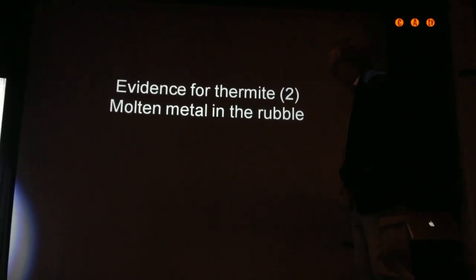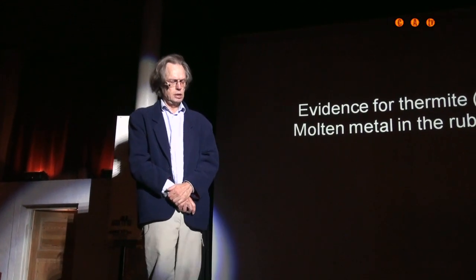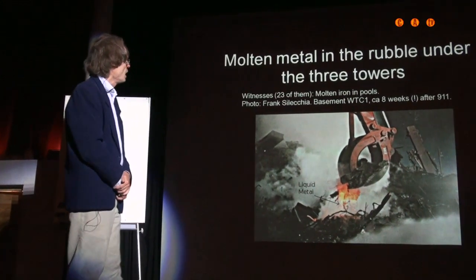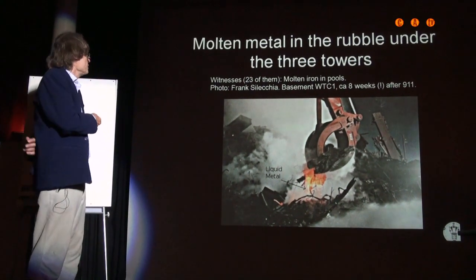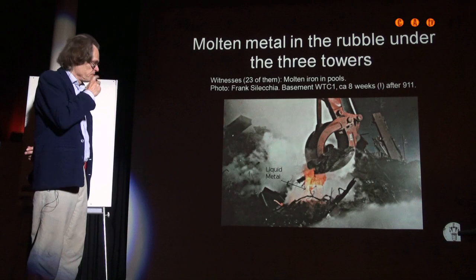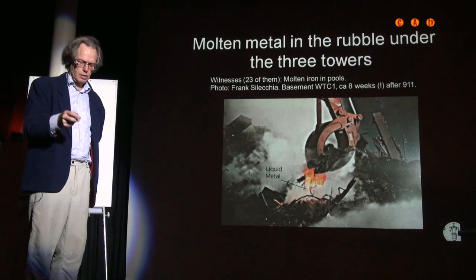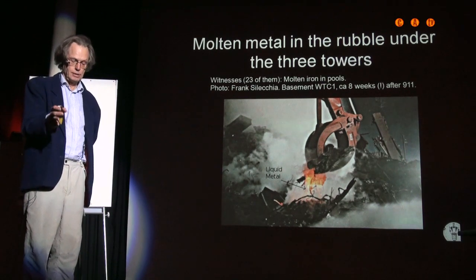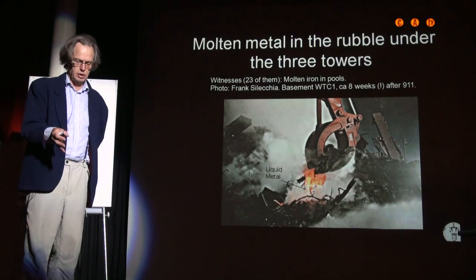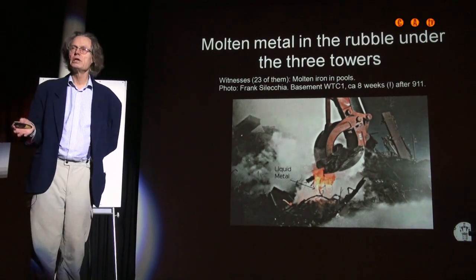Now, there are many observations which support the anticipation of thermite, which has also been applied for the destruction of the World Trade Center. One is the many reports of molten iron in the rubble. I have many witnesses, I have counted 23 of them, who said that during the cleanup operation, they experienced again and again, when they were pulling out, say, a steel beam from the rubble, that it was glowing white in the end, and eventually it was dripping from the end of it. And there were pools and streams of molten iron.